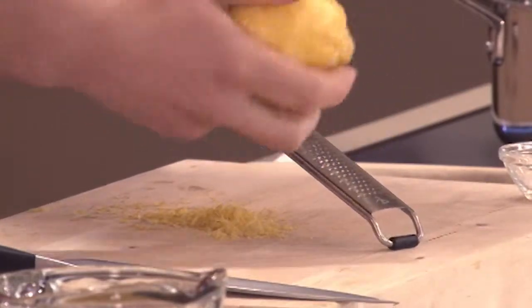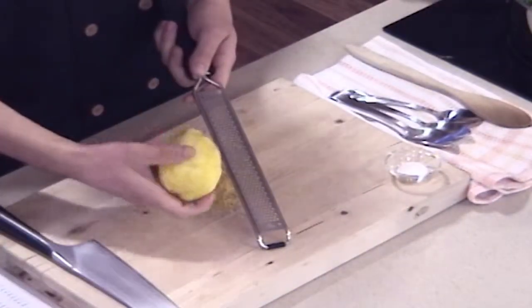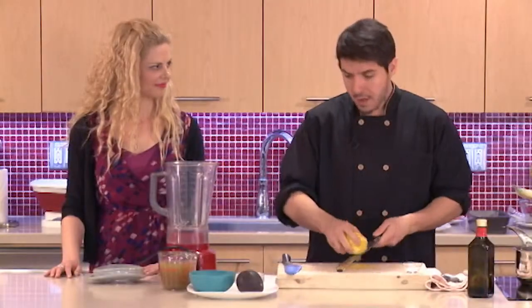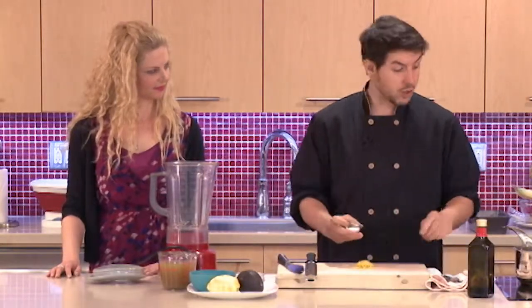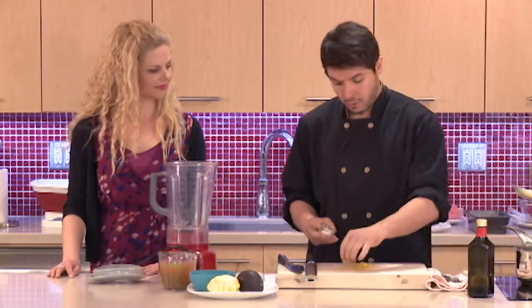You can use as much as you want. For anyone who's used zest, you can tell as soon as those oils start activating, you can really smell that lemon. So if you want just a little bit, just add a little bit. And what I like to do, before I add it to the soup, is a nice little trick: any salt that you're going to put in the soup, add it to the zest now.